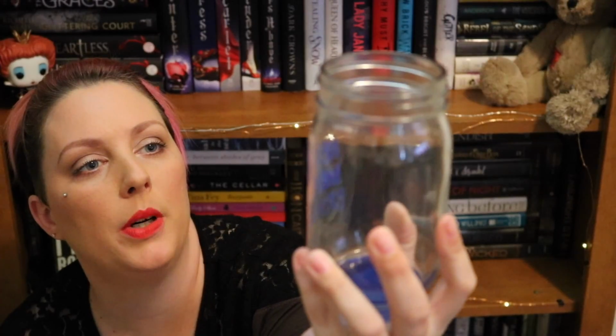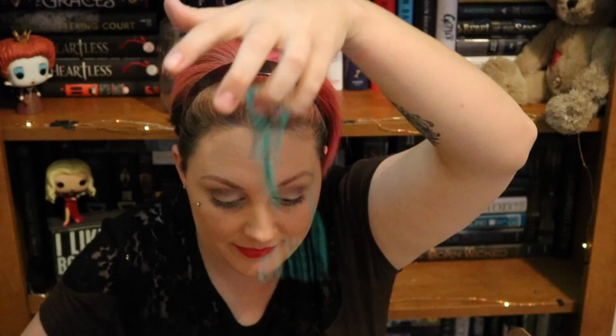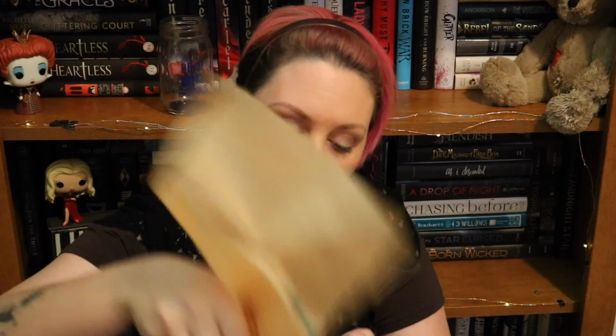Okay, so the next thing in here is inside this big wad of paper. And it's a cup that says, "Read more books." So it's just a little jar. I'll probably actually use this for paintbrushes. At least this box wasn't just completely overfilled with wads of paper. And that is the bookish box. So there's no books or anything in this one. This is just kind of bookish items, fandom stuff, which is really cool.